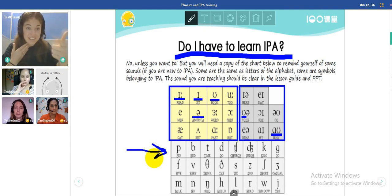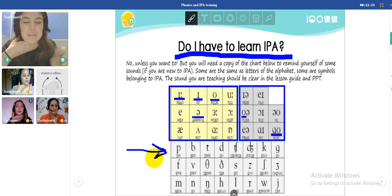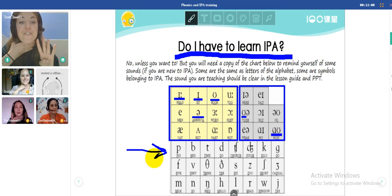Yeah, you're right, that's exactly it. So let's go through from P to J. P, B. Sorry, I'm releasing a bit of sound. T, D. G. See how you vocalize on J with your vocal cords? And the mouth does not change.